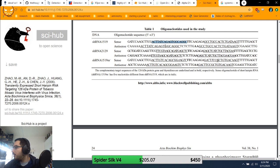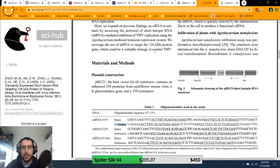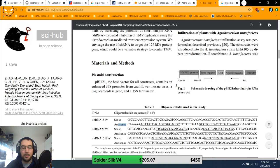Okay. Somebody posted another paper. I think this is good though. I think this is already what we want. I can't figure out why we need the antisense. I'd have to actually read their paper more carefully, but I suspect the reason is because they're actually doing this in agrobacterium, so they need to, which is not what I intend on doing.